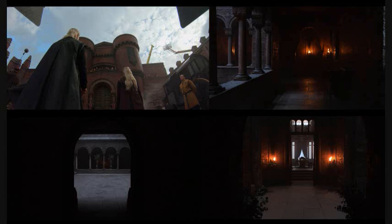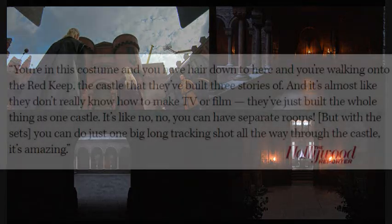They didn't build, I'm using that word wrong, they didn't build a fully realized Red Keep because that would be impossible. What they said simply is, whereas all of the Red Keep interior sets used to be in different places throughout Titanic Studios in Belfast, because they are using them so extensively, because there are so many scenes set in the Red Keep for a show about the Targaryens, they just pushed all of the interior sets together. So, for starters, they didn't go out of their way to build more than they were going to.